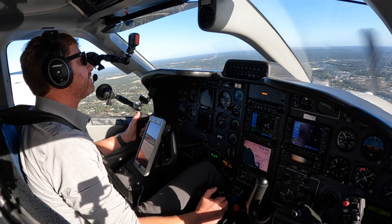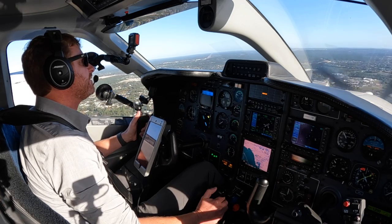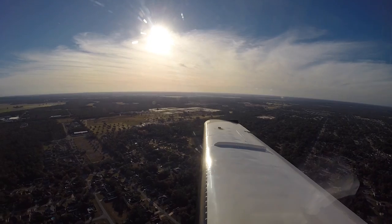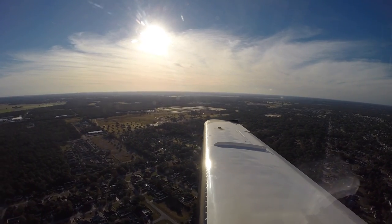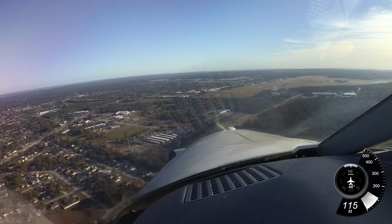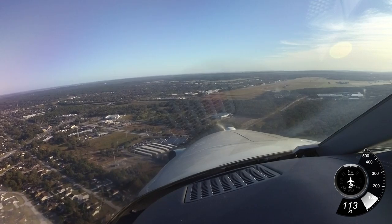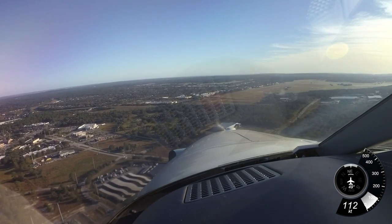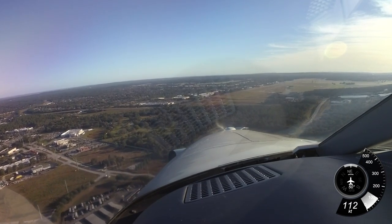Yeah, you'll see that construction equipment to the right side of the runway. Skyhawk, is that correct? Yes, that's correct. And how far out are you now? I am about 4.5 miles out on final. Looking good. Beautiful day here in Florida. 500, that's 500 feet to the ground.